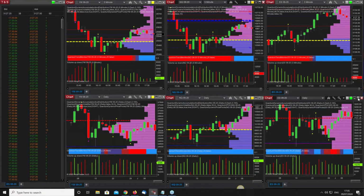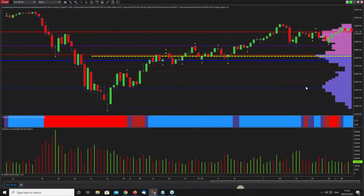And finally, this is the ES, S&P 500. Exactly the same as the YM, nothing like the NQ. Trading inside the range of this volatility candle, been there for weeks. The only difference with this chart as opposed to the YM is that it actually managed to crawl through this level here, which has obviously now become support. You can see it coming into play as of today. So it's acting as support.